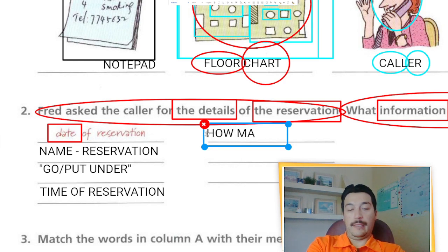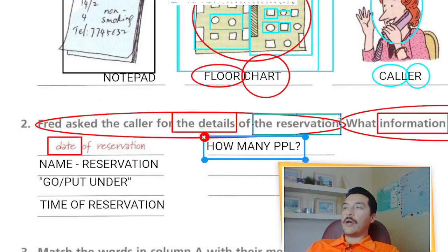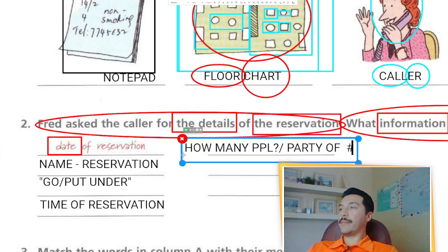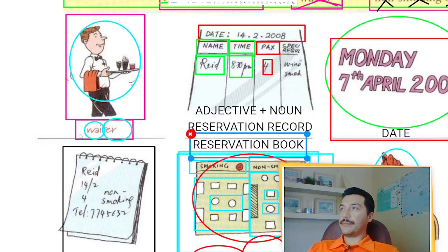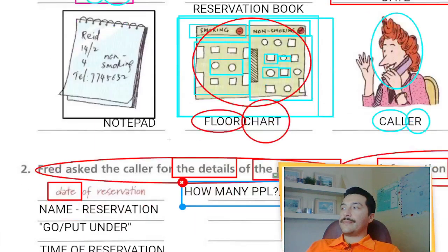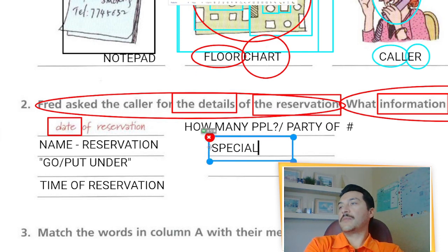So he asks, how many? How many people? How many people are coming? 4 people. So another way of saying this is called party of 4, 5. You say the number. Okay, we have the details for the reservation, the information that we ask the caller. Anything else? Special request. The caller had a special request.